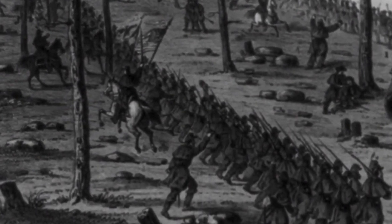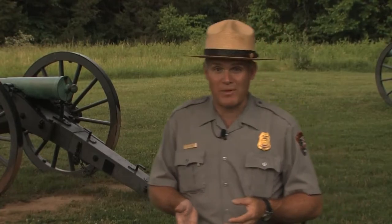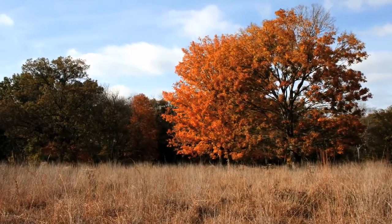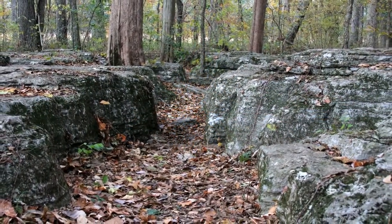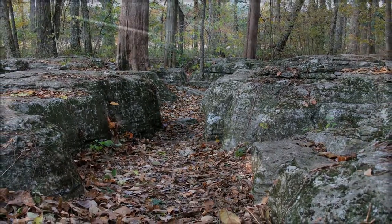Now, those two units, about five Union brigades, will then for the next 2 hours tangle with nearly half the Confederate army in the trees and the fields and the big limestone outcroppings, and they will beat back the attacks of nearly nine Confederate brigades. They're outnumbered more than 2-1 until about noon.